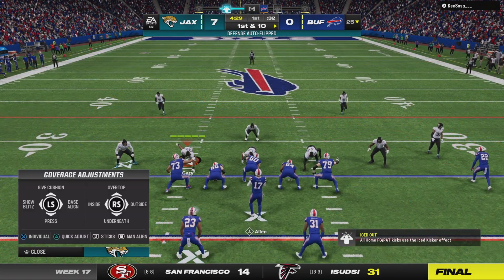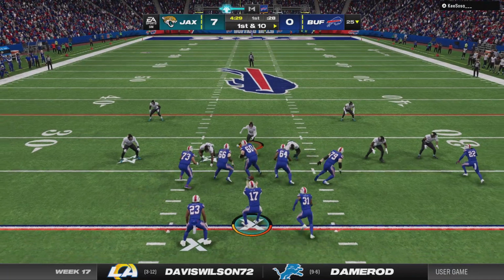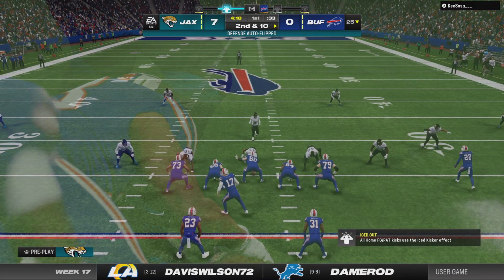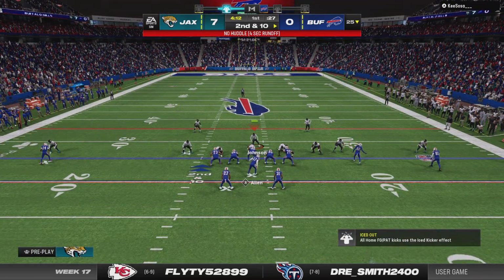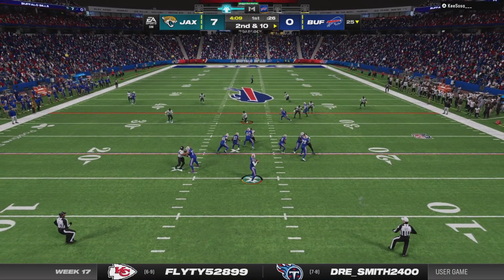Allen and the Bills now with a first and 10 at their own 25-yard line. Now a first carry here for Robinson. And he's stopped immediately there. They had the run for no gain. Now they'll try again from the 25 on second and 10. So the shotgun snap to Allen.